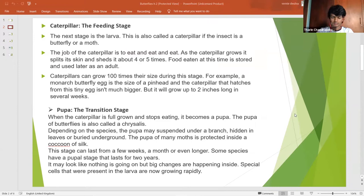For example, a monarch butterfly egg is the size of a pinhead, and the caterpillar that hatches from this tiny egg isn't much bigger. But eventually, it will grow up to 10 inches long in several weeks. And the next stage is pupa, the transition stage.